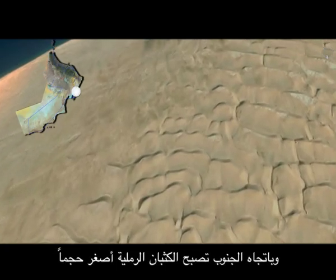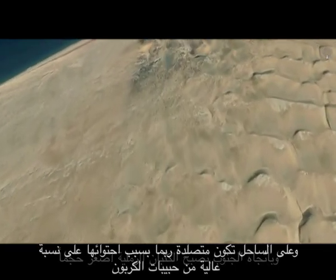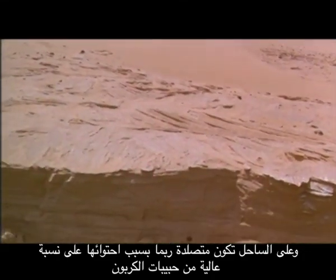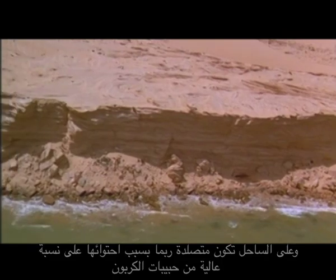To the south, the sand dunes become smaller, and at the coastline they are cemented hard, probably because of the high content of carbonate grains.